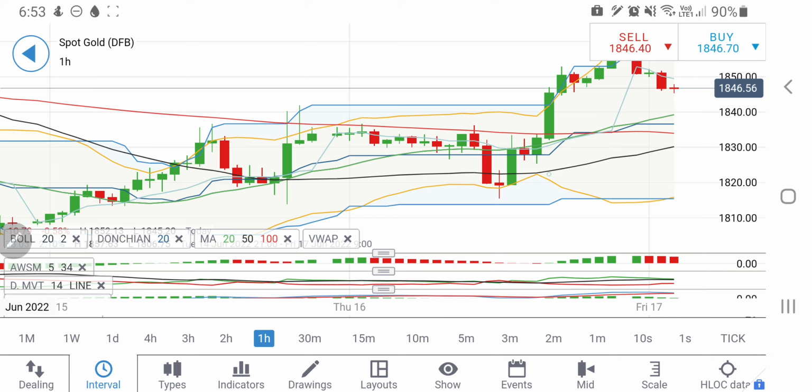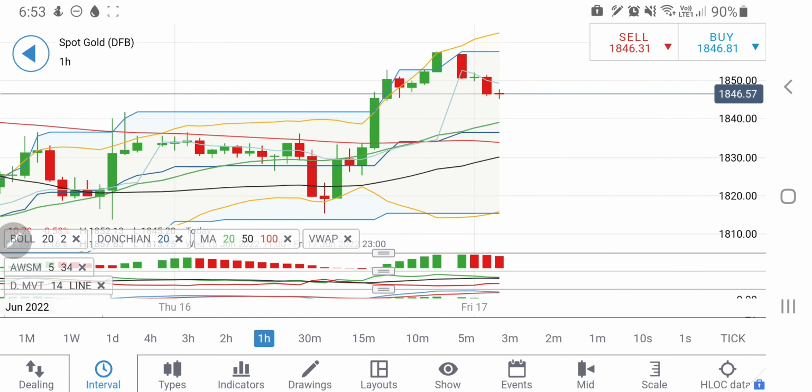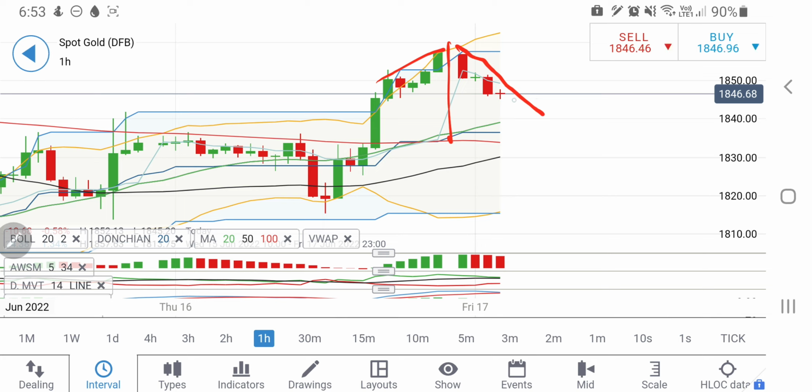Gold is right now trading at the 1846 level. You can see here it has almost covered this journey, achieved the top of the bands and is trying to reverse from here. See, it is trying to trade in this channel. Any long entry again is only above 1852 levels. That is clear for the day. Only enter a buy once you see it trading above 1852 levels, else it may try to come back down.